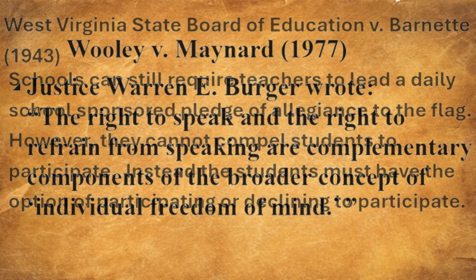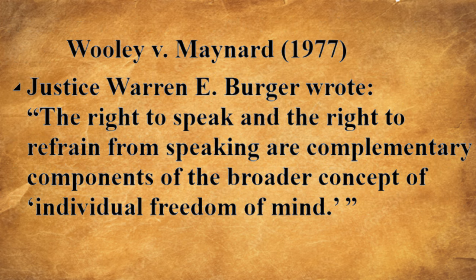The Supreme Court again affirmed its position on compelled speech in 1977 when it decided Wooley v. Maynard. In this case, a man served 15 days in jail for taping over the New Hampshire state motto on his license plate, quote, "Live free or die." The Supreme Court found that the New Hampshire law making it a misdemeanor to obscure the state motto on a license plate was compelled speech in that it forced the person to promote an ideological message that he disagreed with.